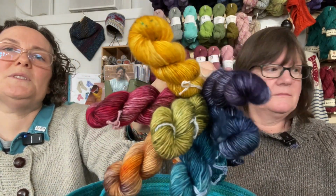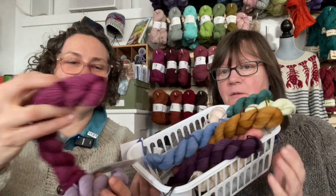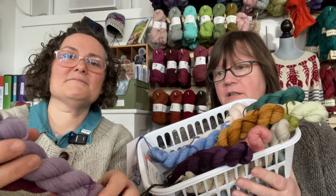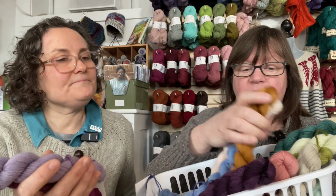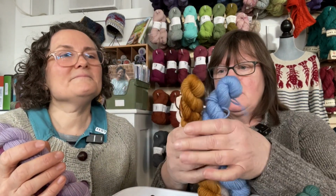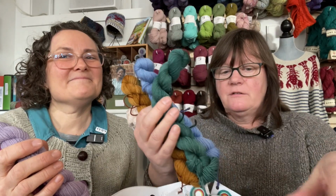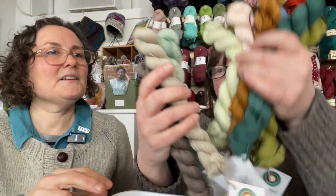Look at those juicy colors. They're so good. And something very special and fun: we have, for the first time, some of On the Round's cottage fingering. And this is not a superwash yarn. It's all hand-dyed by her, and we have all of her colors, 100% merino, in mini-skeins. And it's very soft. It's a wonderful palette.